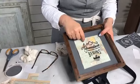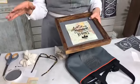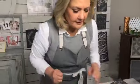The cool thing about it is, with this, it's permanent until you decide you want to redo it. So what's so great is to be able to have some artwork in your house, and that way you can wipe it with water, and then you can start completely over again. All right, loving how those look.